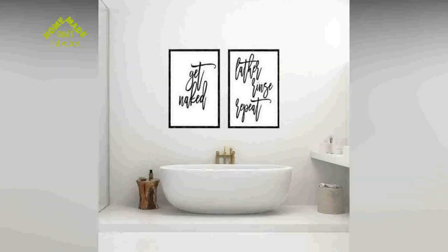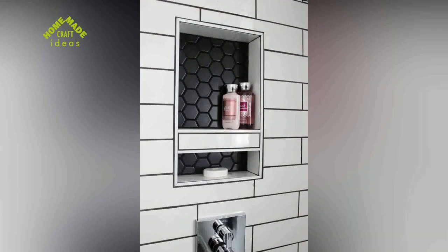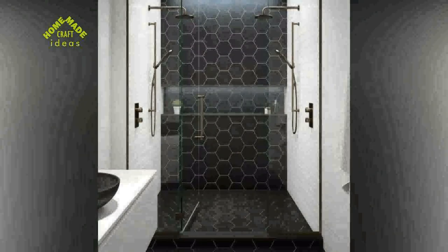Number 4. The modern black and white bathroom has black and white striped shower tiles that frame a white tub above the sunken bed. Number 5. Another very popular way to mix black and white is to mix them on the floor and walls. By using two different colors on the floor, the homeowner can use a checkerboard pattern.